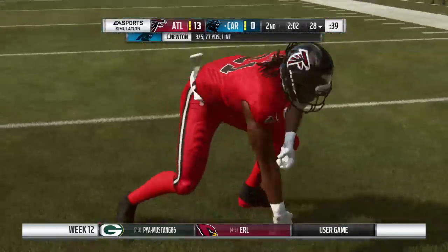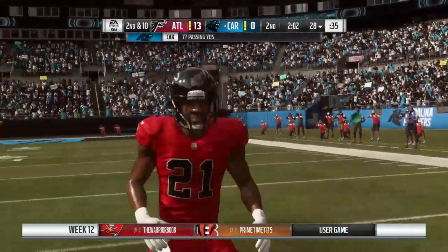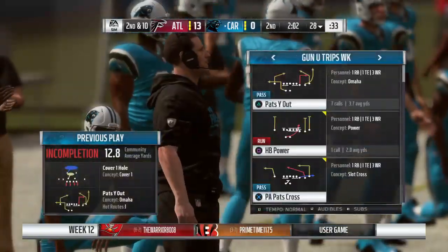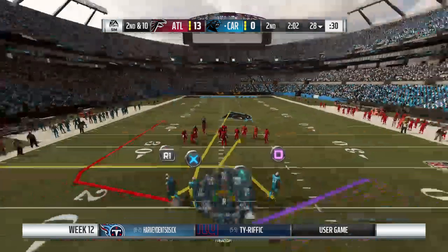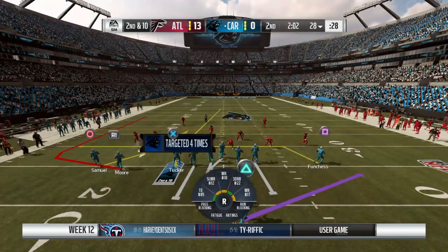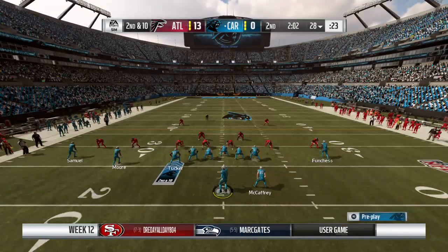Now, the first play of the drive there is incomplete. Some of the fans here don't seem too happy about what we've seen in this first half. No, not at all, and I understand why. They've looked lethargic, out of sync, and it shows on the scoreboard. So now they'll come up on 2nd and 10, once again from the 28.